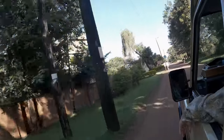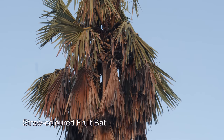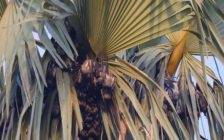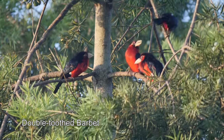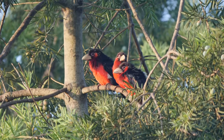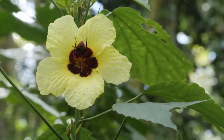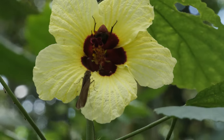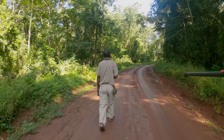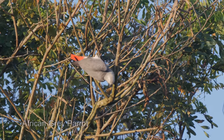We have quite a long way to go today, getting very excited about what we may see and film on our way. Livingstone was right. Here are the straw-coloured bats again, and in better light this time. What a morning we're having. An African grey parrot, one of my favourite parrots.